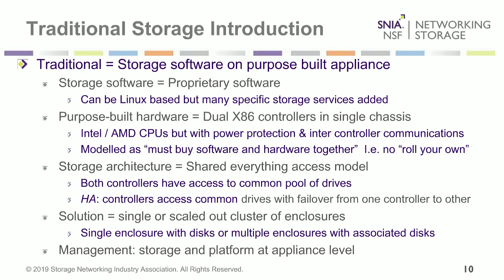The solution could be a single platform with the two controllers, or you could have a group of them clustered at a higher level to provide a unified namespace across them, from a host access or application server access standpoint. And storage and platform management is really within the platform itself. You rarely get a separate management node trying to manage these kinds of platforms.